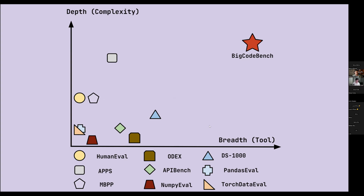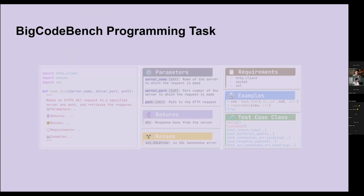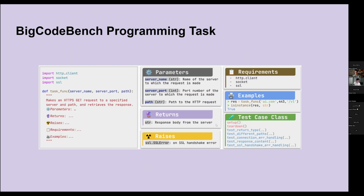That's pretty much the overview of different datasets, including BigCodeBench. We also dive deeper into the design of BigCodeBench. Specifically, we use one of the task structures as an example. We pair a prompt covering the import statements, a function name, and also a part of the docstrings.